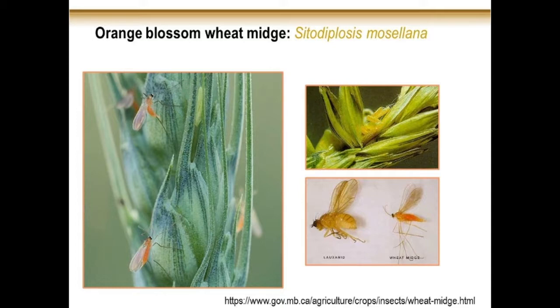In the picture top right, you will see larvae feeding on the kernels. 3 to 4 larvae are enough to cause significant damage on the wheat spikes, but there can be as many as 26 larvae feeding on those grains at any point of time. So depending upon the infestation, you may not have any grain left in the spikes if the infestation is very severe.